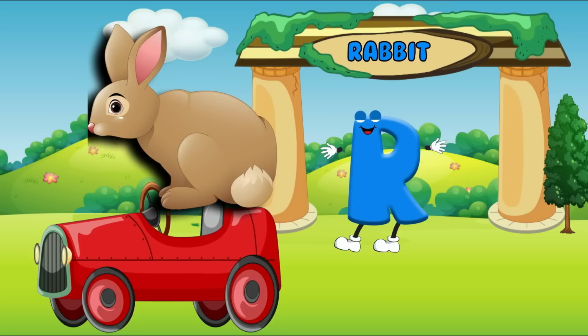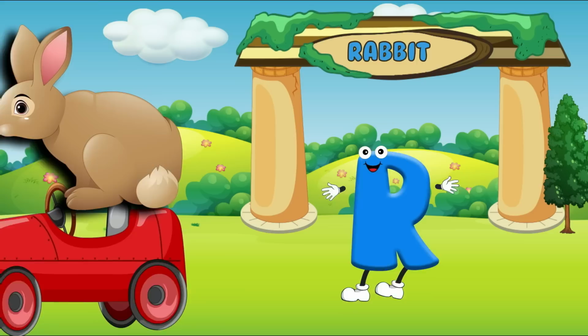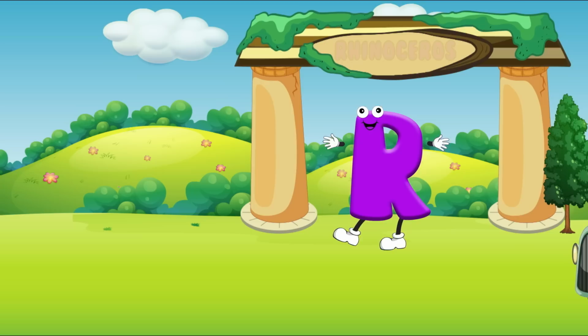Rabbit. Rabbits are also called bunnies. Have you heard the sound of the rabbit? And the sound of the rabbit is... What's the next animal with the letter R?